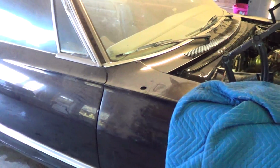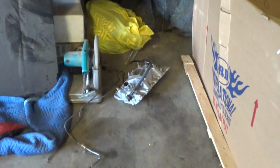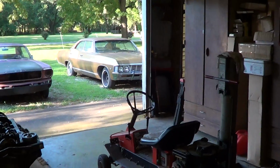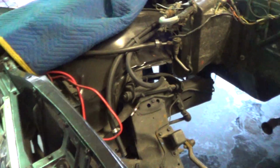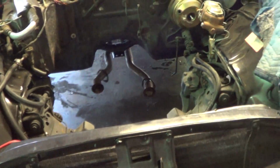So with that being said, we're still going to have to get the other motor out and get all the parts off. Your parts are sitting over here. There's your hood, your intake's on the floor, and we've got things bagged. So we can get the stuff off that motor, paint it, slip it in here, and pray. I know that one's got to be better than what was in here.